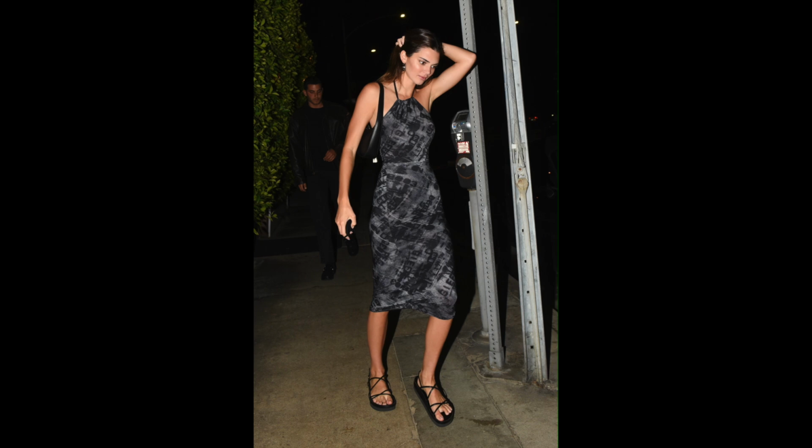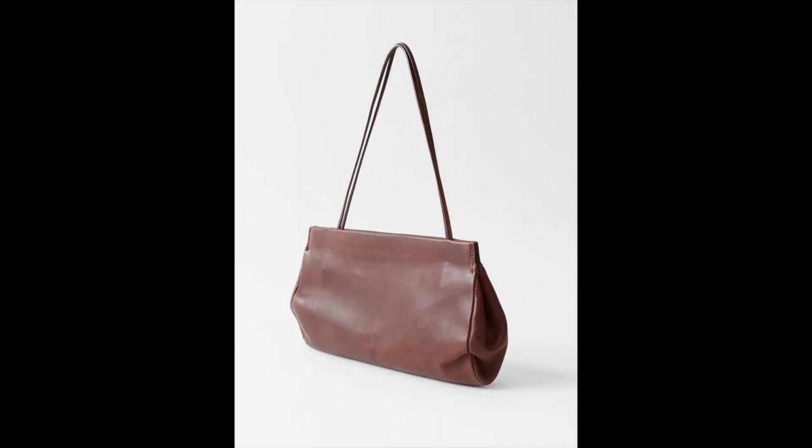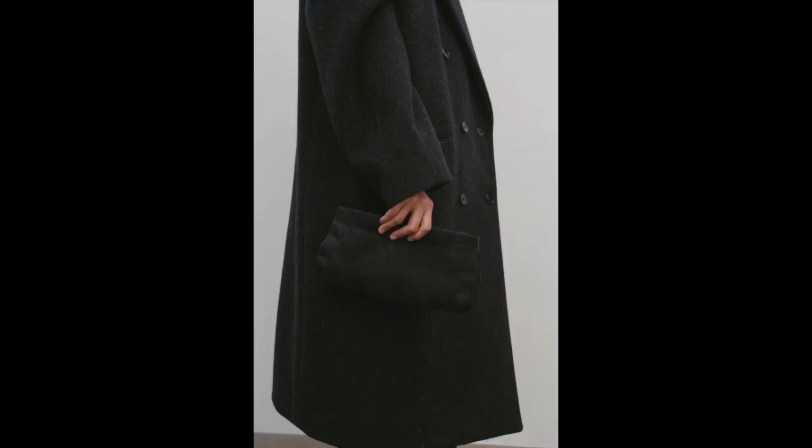This is the one to consider. This next bag is the same price as the Row half moon bag, so it's going for $1,450. There's something about it whereas if you told me this was like $2,200 from the Row, I'd believe it, but it's going for $1,450. I think it's not a bad price, especially when I show you the next bag that is under $2,000. And I'm talking about the Abby bag.